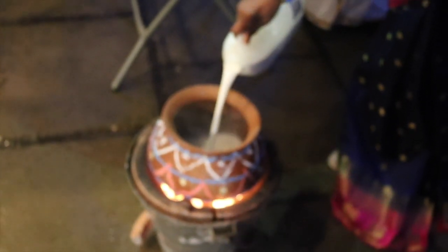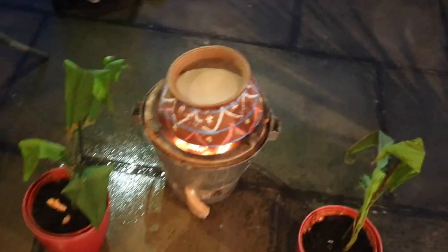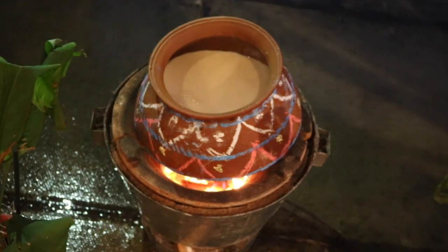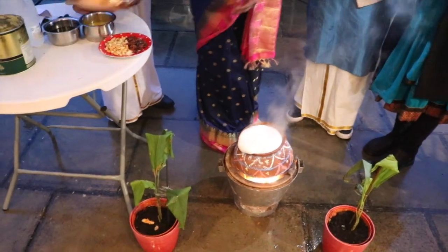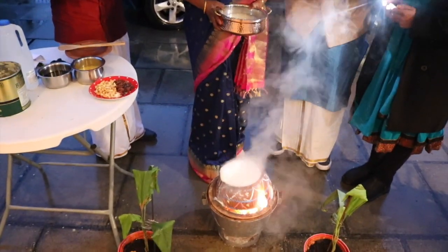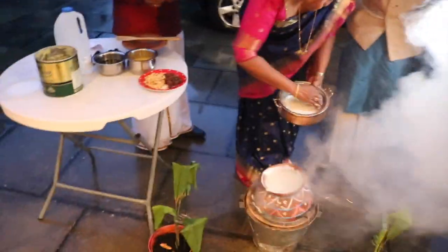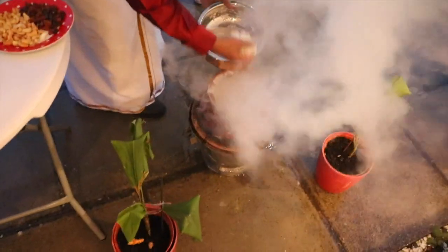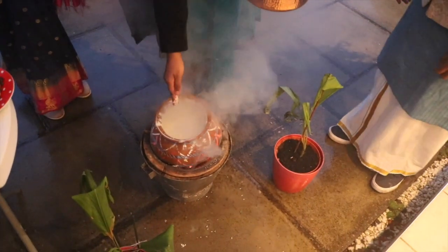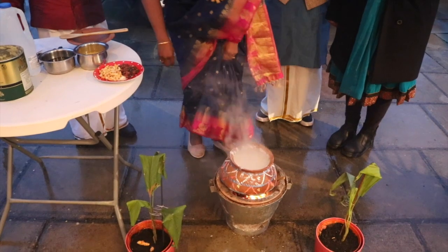We're putting our pongal in milk. Pongal. You can see the milk boiling over. Pongal. Pongal. Stay away from that. Wow. Is it not hot? Yes, it's hot, but not really.